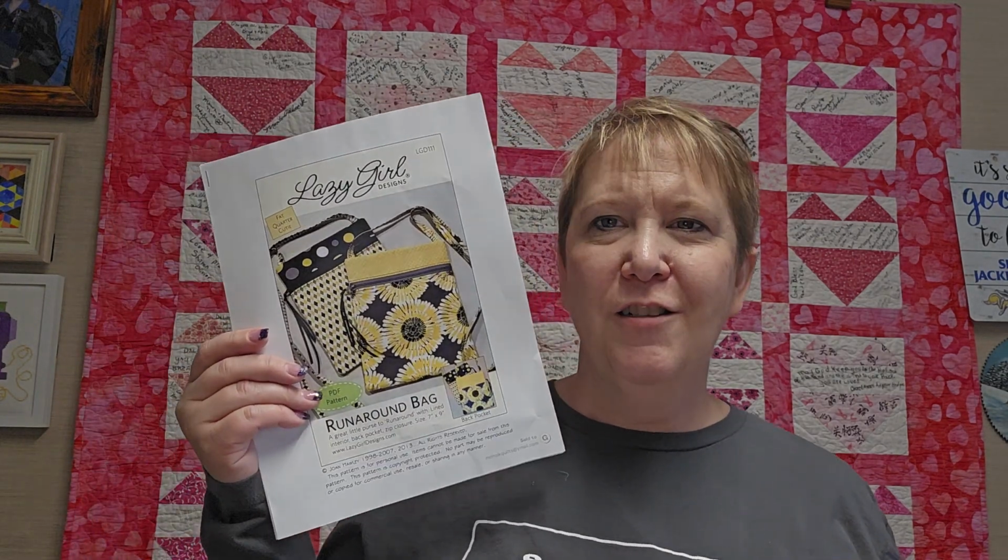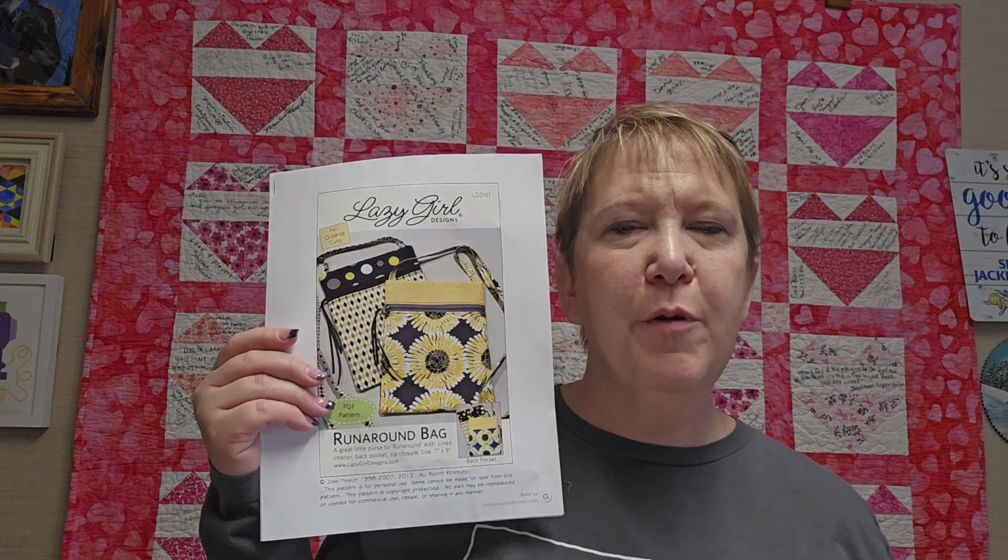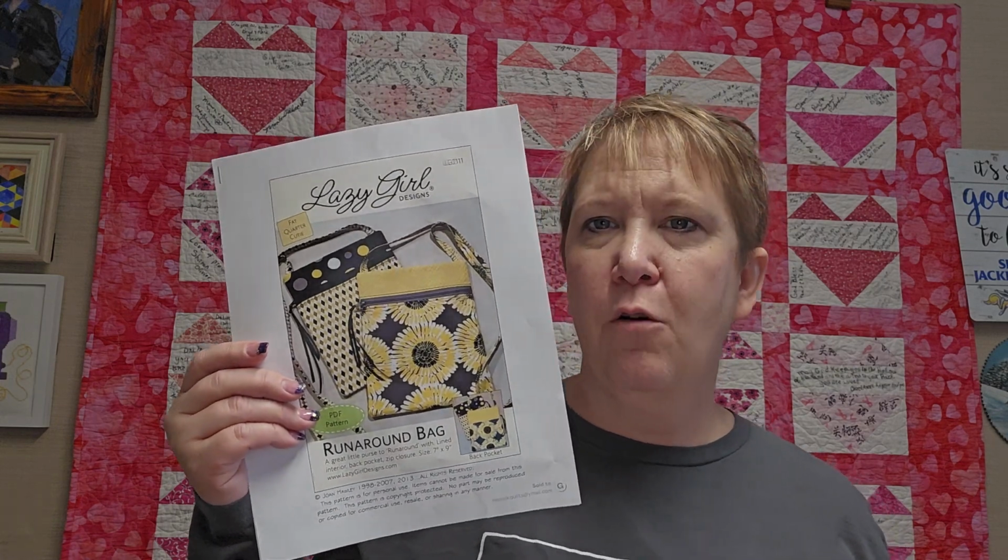I also purchased the Runaround Bag, and I'm having my daughter make this one. We're going to try with our 4-H kids, see if they can make it. But she tried it first, and you'll see on my Instagram post that she got it made. It is a little bit more difficult for kids who haven't sewn. So if your kids haven't sewn, I would recommend trying something else first. But for my daughter, this was a good pattern for her. It's one of my favorite lazy girl patterns.